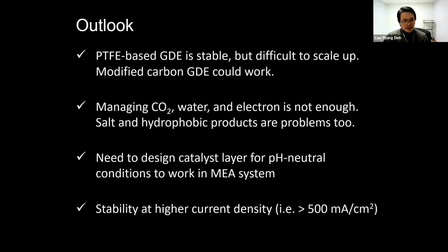The third point is about the catalyst itself. So far, we observed that the stability of the catalyst is in the range of a few hundred hours, but at a pretty low current density. So that's the last point.